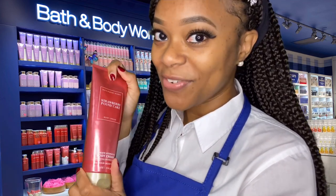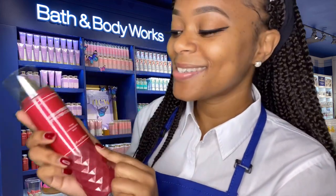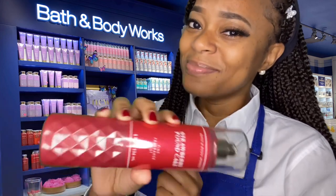But yes, this one is one of my favorite scents. I'm gonna let you try it. Do you wanna try it? Here is the fragrance mist. And the fragrance notes are fresh strawberries, golden shortcake, and whipped cream. All of that just sounds delicious. And it sounds sweet, because it is sweet. But it smells good. It's not too overpowering.